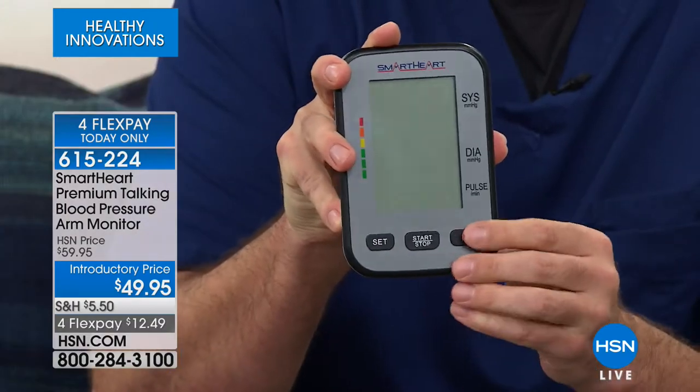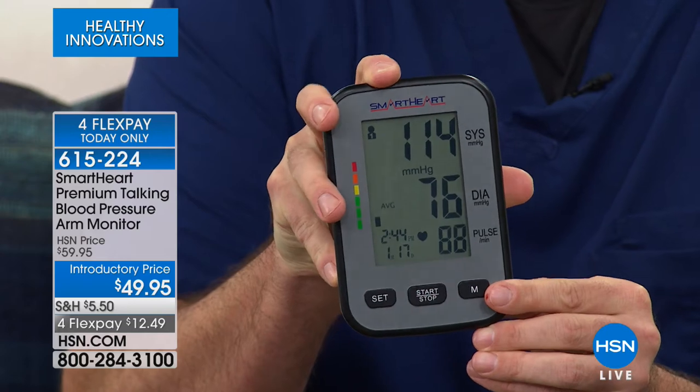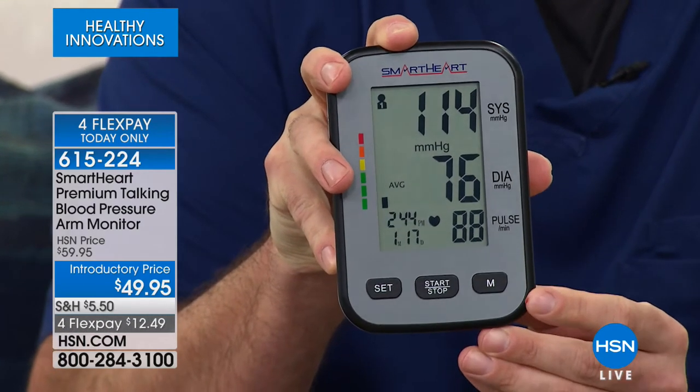So okay, that's what I want to talk about first. This is one of the brand new models from Smart Heart. It is one of my new favorites. You get the convenience and the accuracy that you love from an arm monitor, and look at that display. So this is gonna store for four users, Carrie, okay? This is truly a family unit.